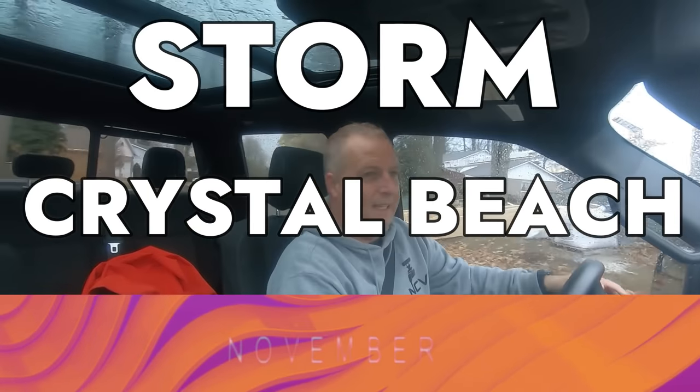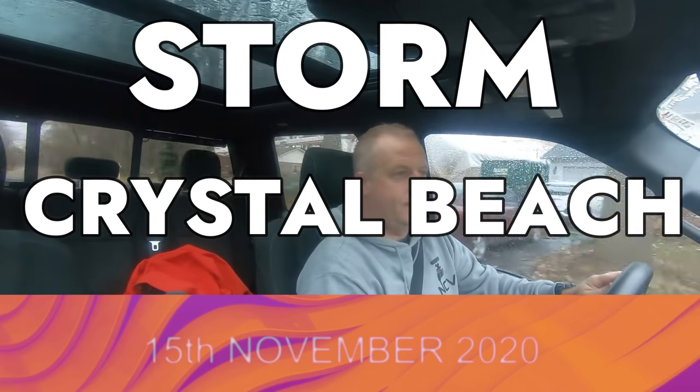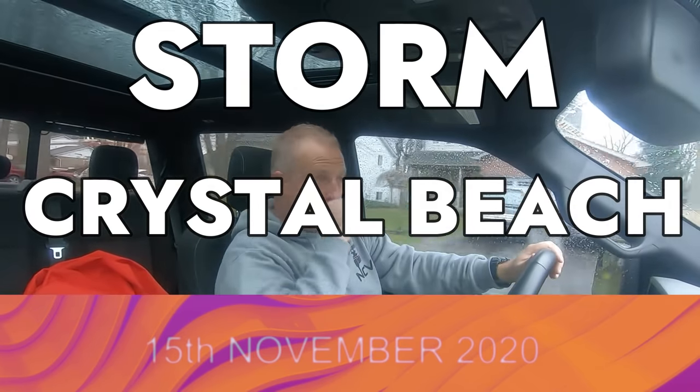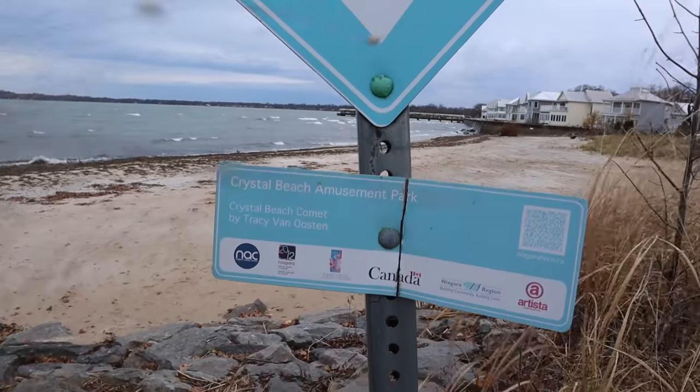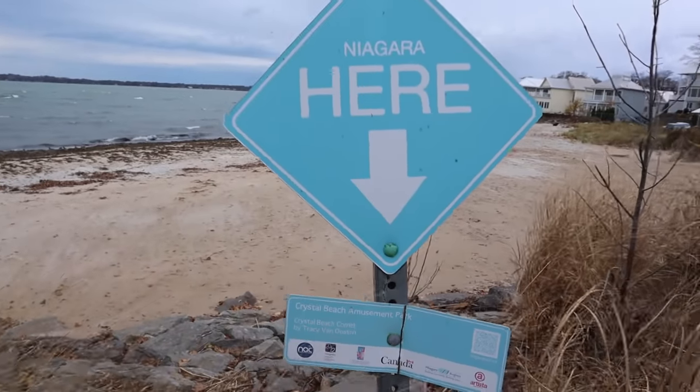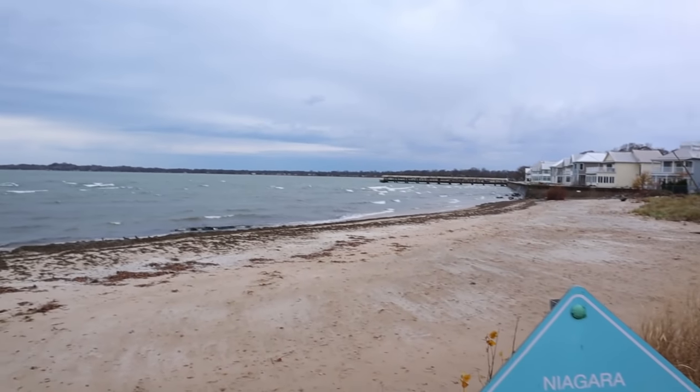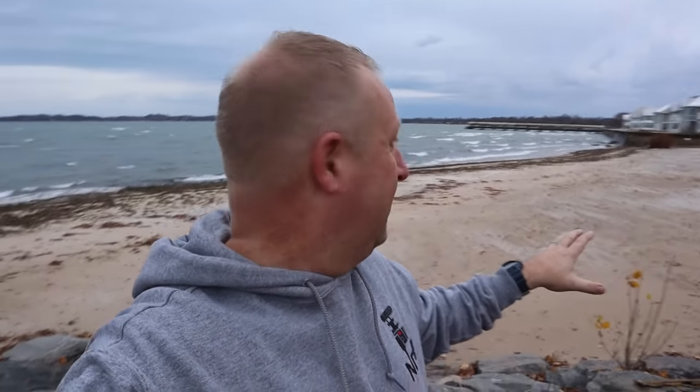Good morning. It is Sunday the 15th of November and today we're expecting a good storm. As a perspective, I just want to show you the little beach here. The water's quite low at the moment. There's no storm surge as of yet. The water's just slightly touching the wall behind us. We have quite a lot of beach.